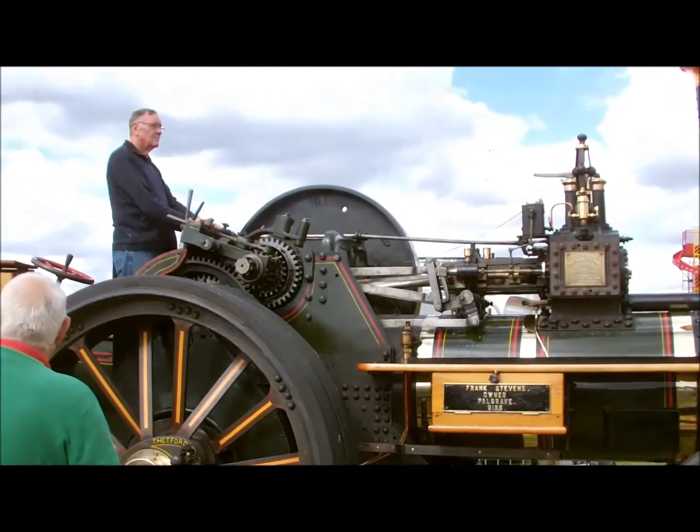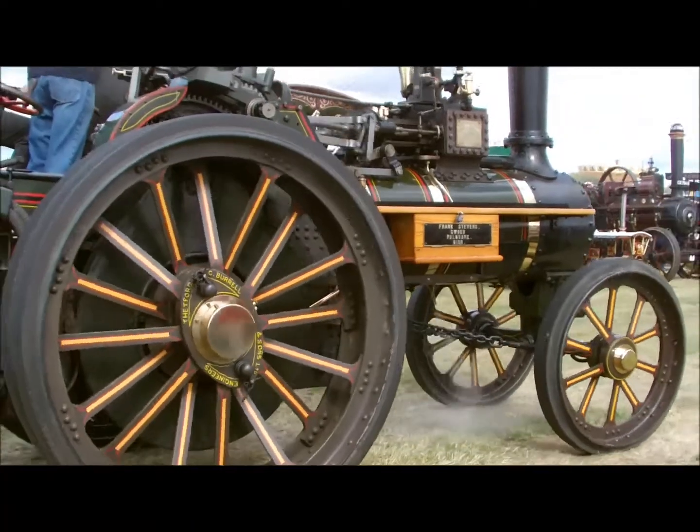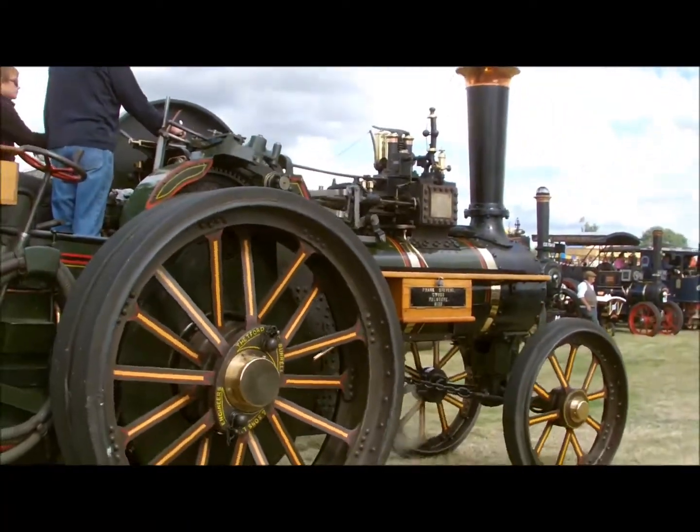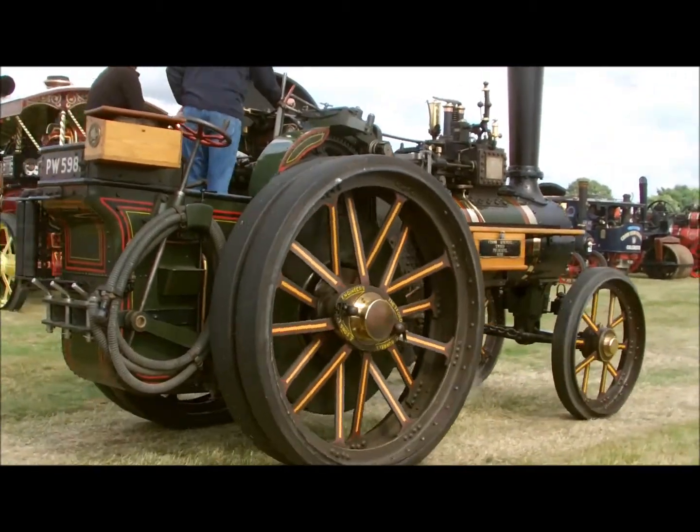She worked till the mid-60s with its original owners. Completely rebuilt over the last 3 years. I see this engine's fitted with coil springs on the back. It must be lovely on the road, particularly with those nice new rubbers.